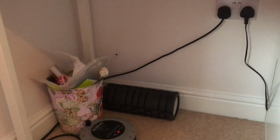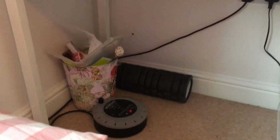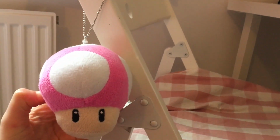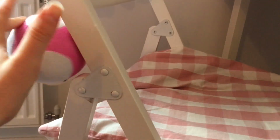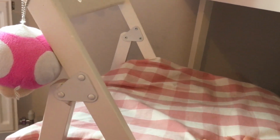This is actually really embarrassing, but under my desk I've got an overflowing bin which I put food in when I finish it. No, I'm joking. I've got a foam roller for my feet and then an extension lead and 2 plugs. My desk is from IKEA. I've got this mushroom attached to it, this chair, and I've got a cushion which is the flattest thing I've ever seen. I need to replace that. So this is kind of an overview, and above my desk I haven't actually got anything apart from screws in the wall. I would really like to get some shelves up here, but it's not a priority right now.